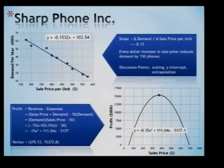Using linear regression, you can see up in the upper left-hand corner, the students created a model relating the sale price and demand, and this is something that they generated. They contextually interpreted the slope and y-intercept values, and we also discussed concerns about scaling and extrapolation.